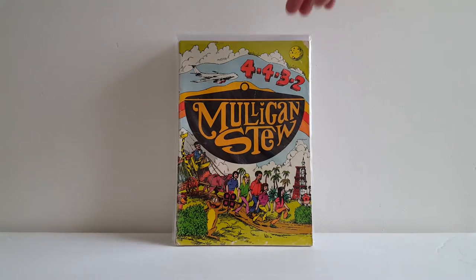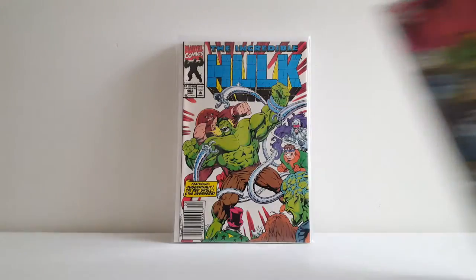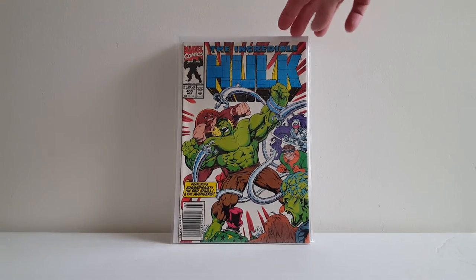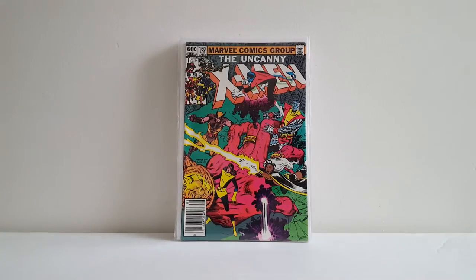Found a beat-up Mulligan Stew activity book comic. Some of you might remember that show from back in the day. Found some Dale Keown Hulks in the dollar bin. Got $3.96 with the Punisher. Love Dale Keown's artwork. Hulk 403, the Juggernaut. Got this gorgeous Brian Bolland cover to Legends of the Dark Knight number 50. Always love that cover.